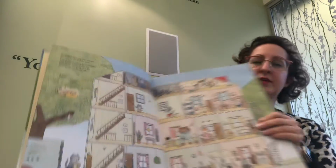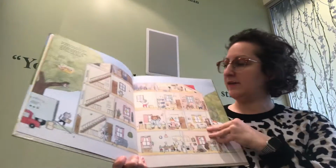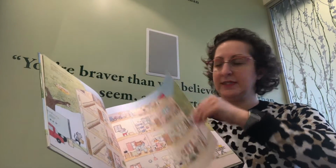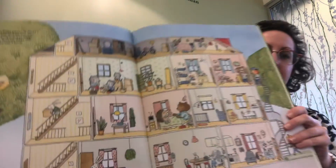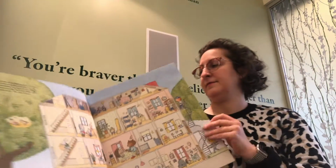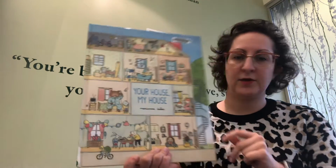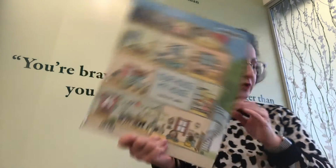And I just love this book. There's a little bit of text in the corner. But I just love all of the different things that you can see all of these different people doing. So that's Your House, My House by Marianne Dubuc.